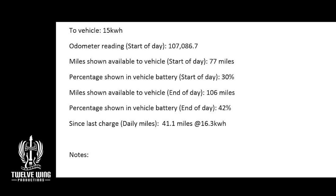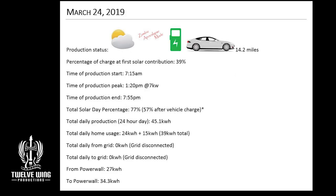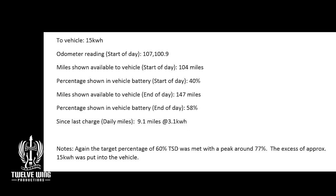15 kilowatt hours to the vehicle. Other vehicle data. 24th, another good production day. Starting to add more to the vehicle, another 15 kilowatt hours.